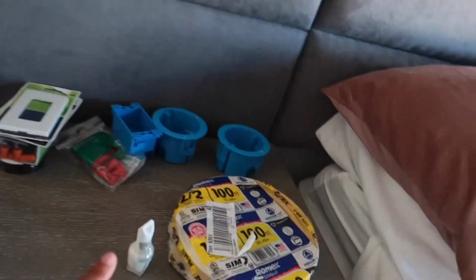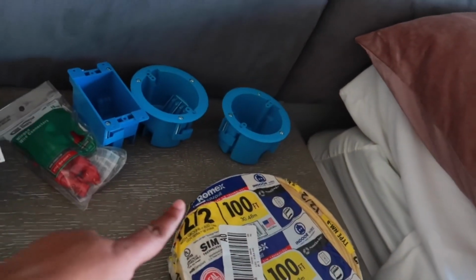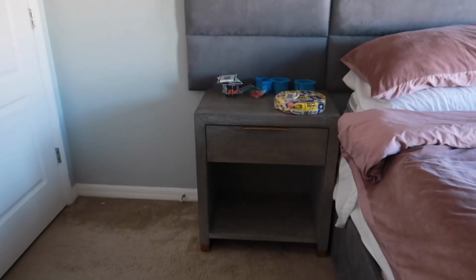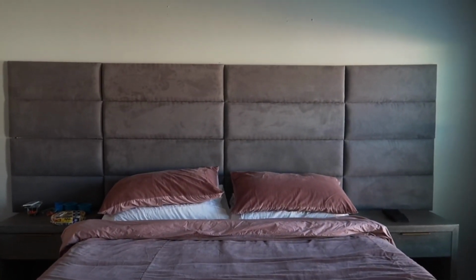These are pretty much the supplies that we picked up from Home Depot yesterday that we need for the installation of the pendant lights. Not this nail polish, but all of this. So one will pretty much hang from the ceiling, stopping right here. And the other will be on that side directly over each nightstand. So here's just a view of what it looks like before.